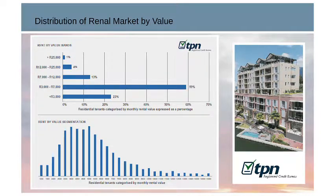So this is based on the different value brackets that we've identified that people rent for. So people that rent for below 3,000 Rand per month, people that rent between 3,000 and 7,000, 7 and 12, 12 and 25, and 25,000 Rand plus. There are people that rent for 130,000 Rand per month unfurnished. It is mind-blowing. These are the kind of people that are building somewhere else. So they've sold, they're now building, and they need a 6-month or 12-month place to live in the interim.